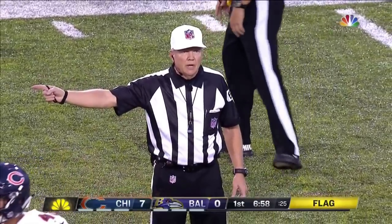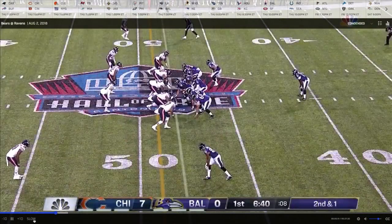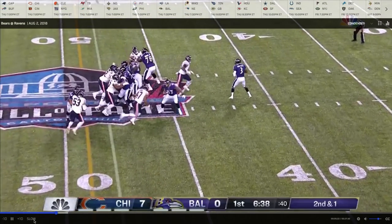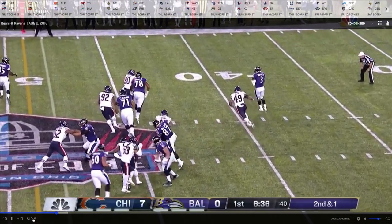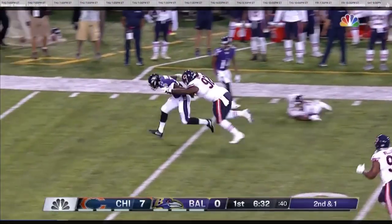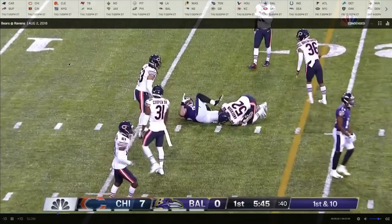Here you see some nice elusiveness from Griffin. Robert's able to buy time. He's able to look. See, there's a free rusher there, and he's able to get outside the pocket. Pumps a little bit, throws a very catchable football, and the guy makes a run after the catch. So again, showing some of the instincts that he had in Washington.